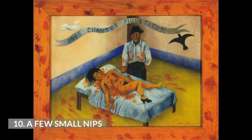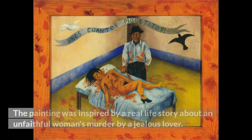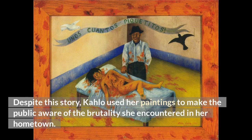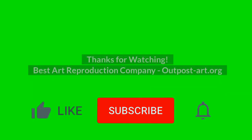Number 10. A Few Small Nips. The painting was inspired by a real-life story about an unfaithful woman's murder by a jealous lover. The murderer was accused of giving the woman a few small nips in court, but the victim claimed that the man gave her a murder. Despite the story, Kahlo used her paintings to make the public aware of the brutality she encountered in her hometown.